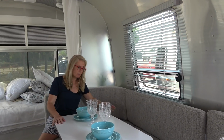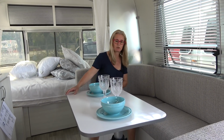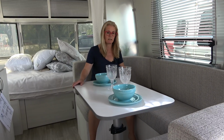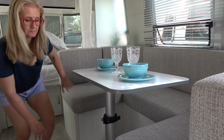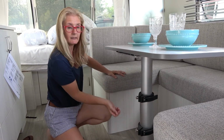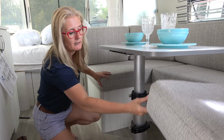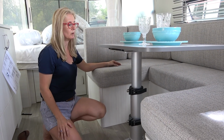This is going to make down into a bed. This table, I've already learned because I've messed around with it, slides. So it slides out, so it makes getting in and out of here easier, although it's not too tight. And then under here, this is the mechanism to push it down into a bed. You unhook these little latches, and then you push the table down, and it'll fit underneath the cushions. And then the rest of the cushions will fit into place to give you another bed.